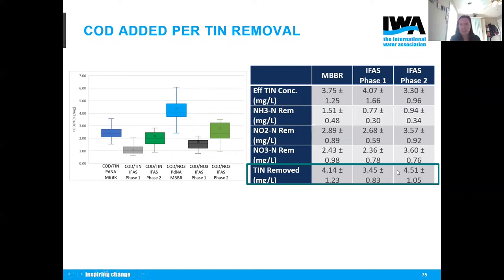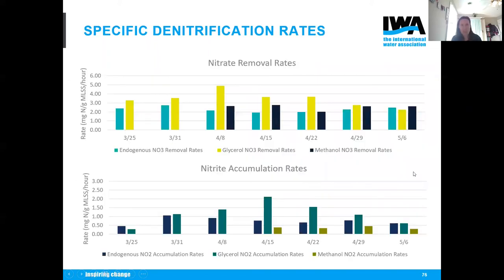And you can see that there's really not too much difference in the effluent TIN removed between phase 1 and phase 2. You're getting maybe an additional 1 milligram per liter in phase 2, but we're really able to take advantage in the gray of this internally stored carbon. And why that's interesting is that it's getting carried through the whole aerobic process. So this carbon is getting stored in the anaerobic zone, getting carried through the aerobic zone, and then being used for partial denite in the second anoxic.